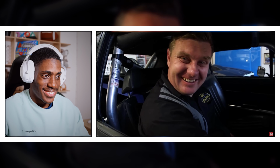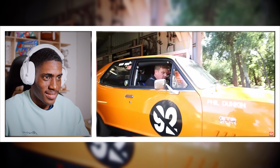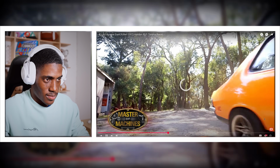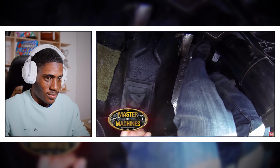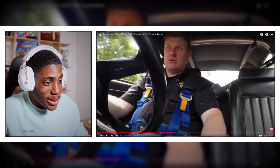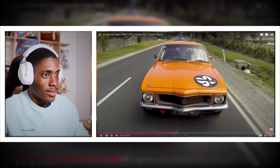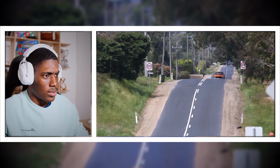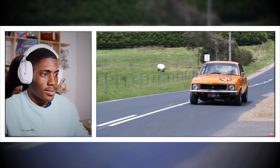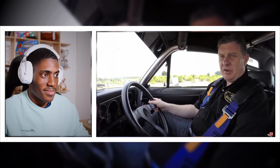Let's drive this giant killer. Bring it on! Is that turbo I'm hearing? Hold on, am I hearing turbo? I'm very sure when he let off the gas right there and changed gear, I'm hearing turbo. Ooh, okay.